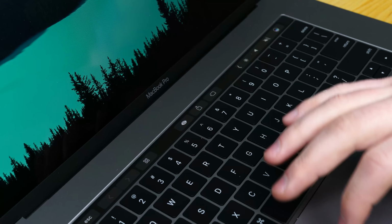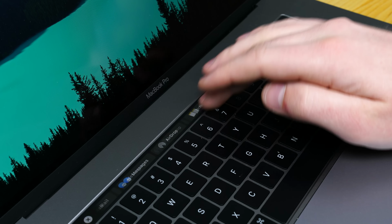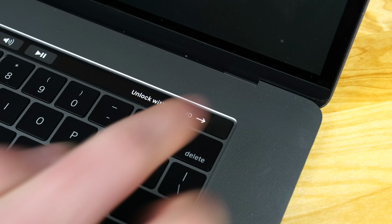So I've had to teach myself to raise my hand off the trackpad just to click so I don't right click. It's super irritating, and hopefully a software update will fix and improve palm rejection. So I know many of you are getting antsy about the Touch Bar, and Apple fanboys, I hate to disappoint, but I don't really care about it.